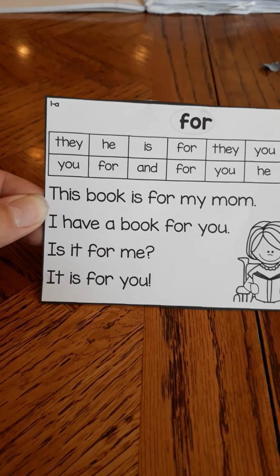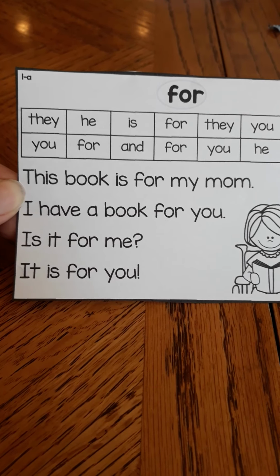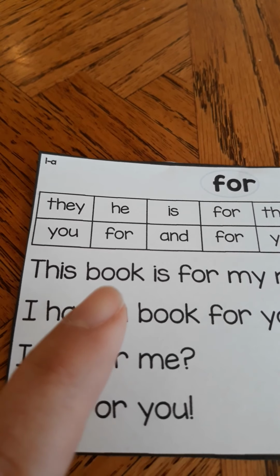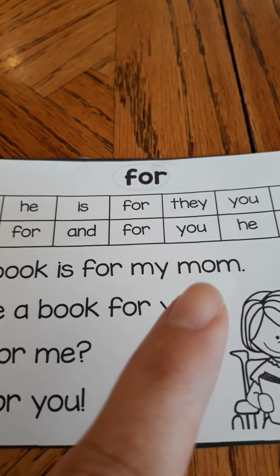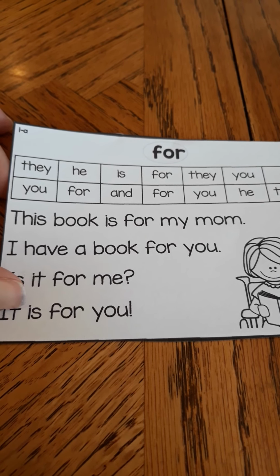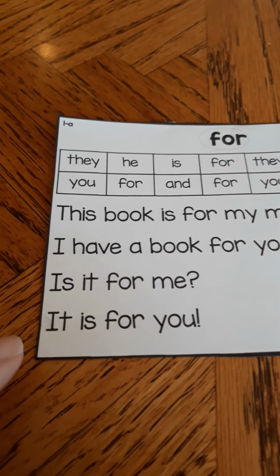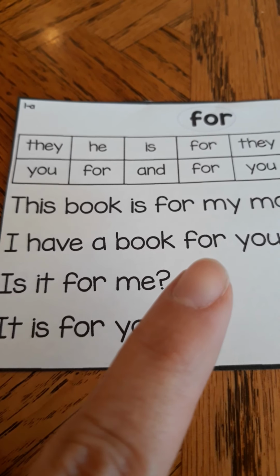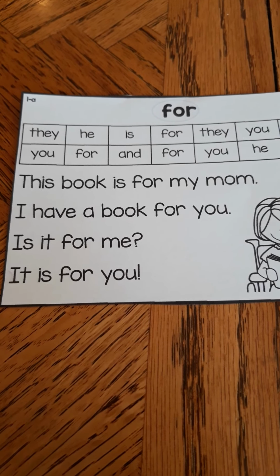Now we're going to read the words at the bottom. I'm going to read one line, and then you press pause, and you try to read it. Ready? This book is for my mom. This book is for my mom. I have a book for you. I have a book for you.